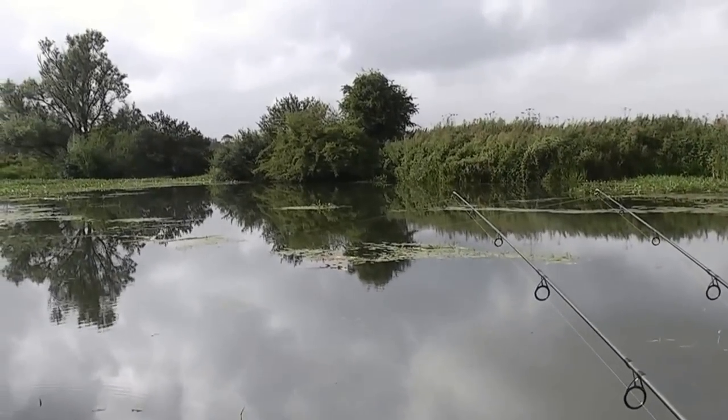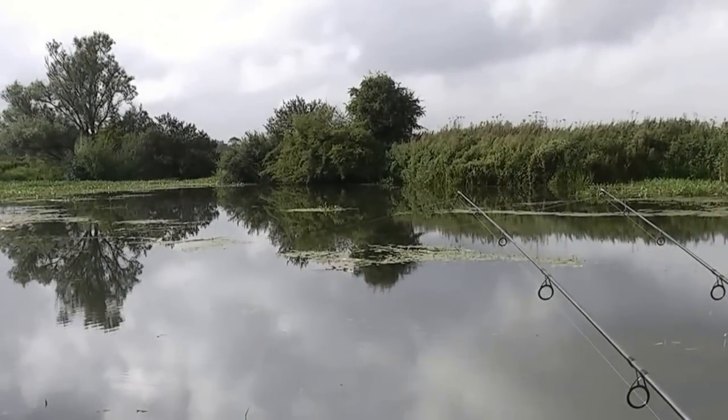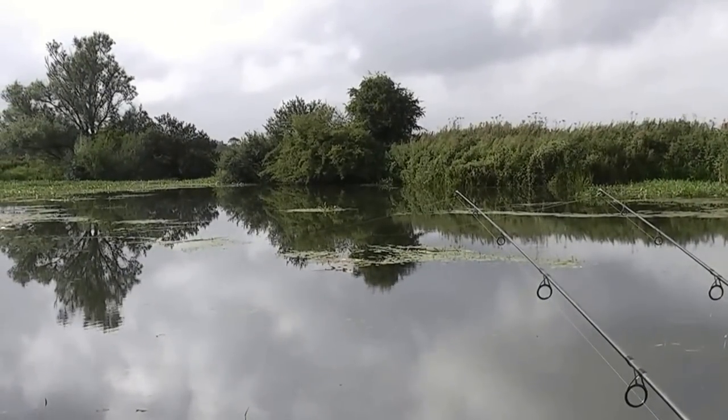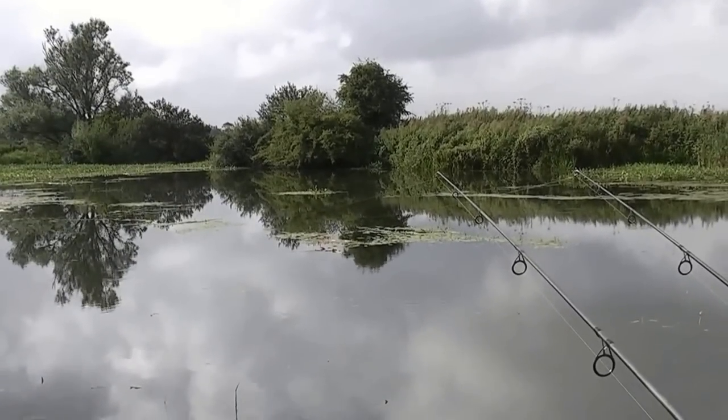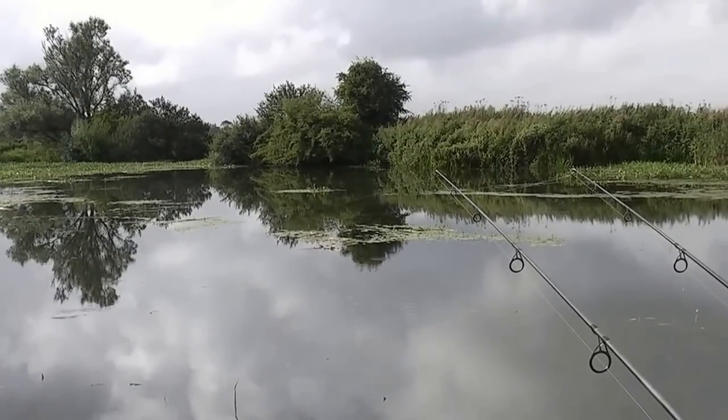And as long as I've got the rig set up nice and perfect, which I'll take a look at in a short while, it's then a case of just getting that fish through that weed. And it is really just hook and hold when you're battling with fish out amongst weed like that.